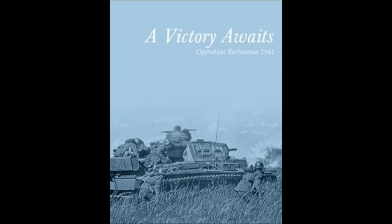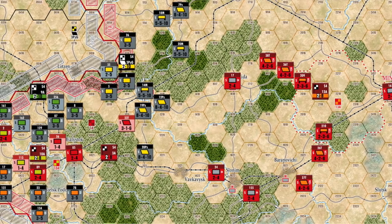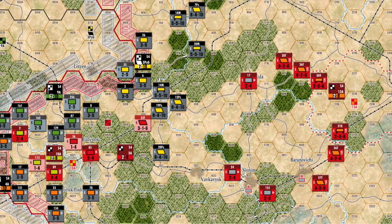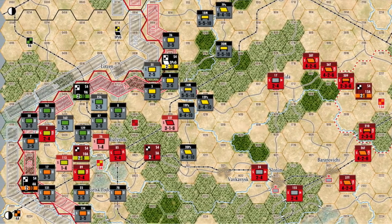Solo compatibility of this game is very high, complexity is low, playtime is 3 to 15 hours, and the game also includes rules for 4 to 8 players. What we get with this box is 3 maps, 3 counter sheets, rule book, player aid cards, 2 dice, and a box and a lid.